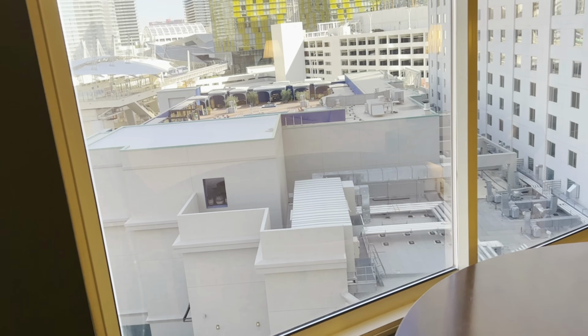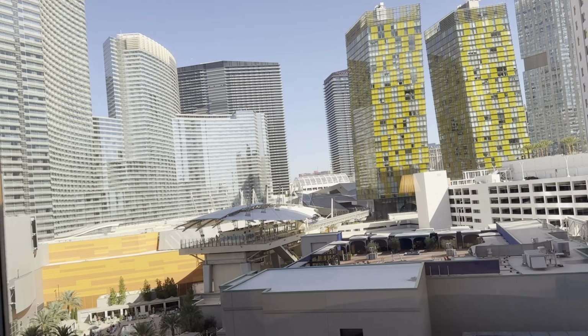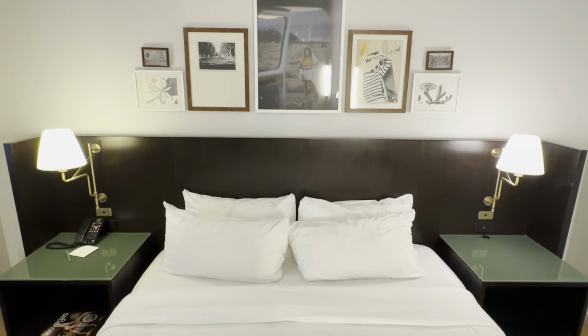Hopefully if I have some footage, I can show you that right now. But overall, I thought the room was very good. Even though we're on the 9th floor, we didn't have a terrible view. We could have been higher up, sure, but our view is great. We had a view of the pool. I enjoyed the room. I can't really think of anything bad.